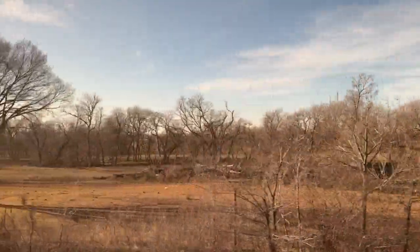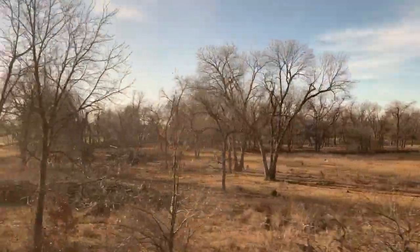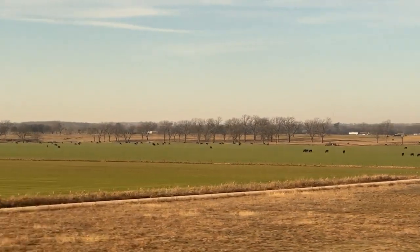I did the Polar Express little ride deal that they have for people back when I was a kid, but I've never really gotten the actual train ride before, so this was really cool to get the experience, and I hope you guys enjoyed the way that I formatted it.